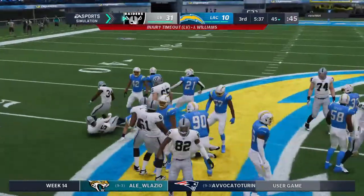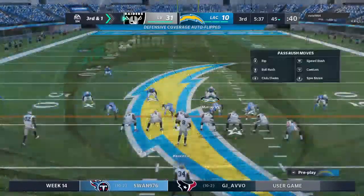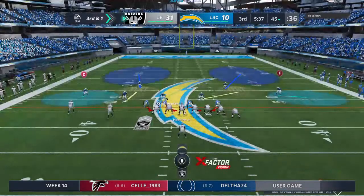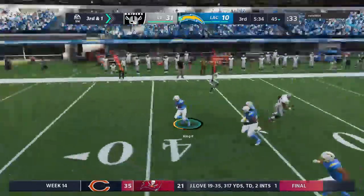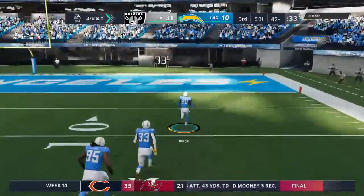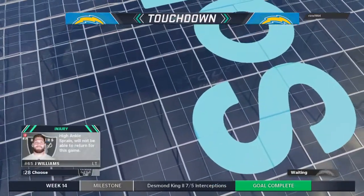And that'll be incomplete. Took a pretty good shot as he tried to pull that one in. Couldn't hang on third down. They tried to throw on second down, unsuccessful. Now it's 3rd and 1. Into heavy traffic, and it's intercepted. Desmond King picks it. And he brings this one back. It's a pick six and a Charger TD.